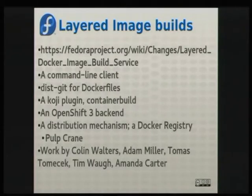So, are we going to have the Crane registry in 24? 24 is going to be a Docker distribution registry. We won't have a solid answer for the SDN, but there will be a registry that we'll be pushing Rawhide base images to as soon as they pull out of Koji. Okay.